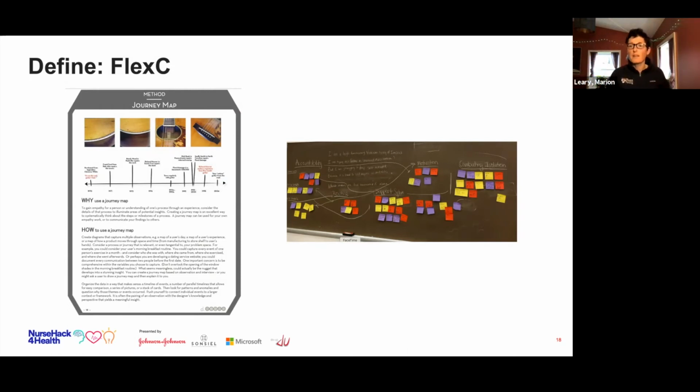You want to understand their different pain points during a particular part of their day or their month or their year, depending on what the problem is and when it takes place and for how long it takes place. So for the Flex C group, they were looking at young millennials who were having issues just during the day. So when they left their house before work.